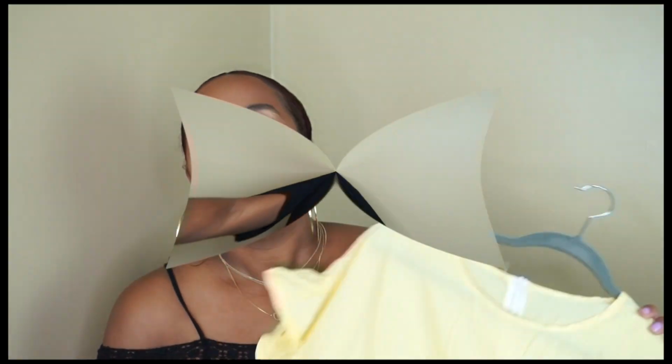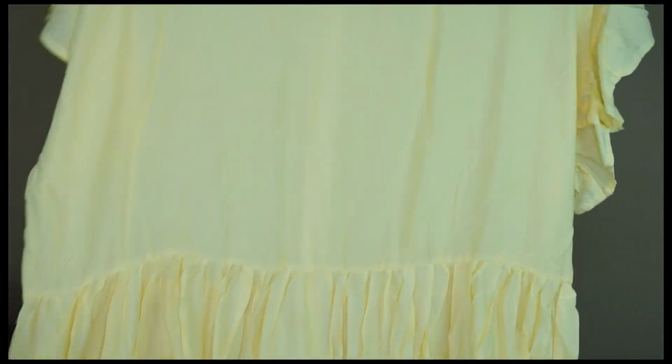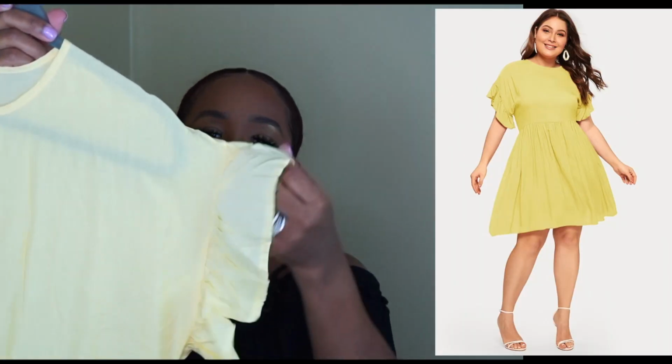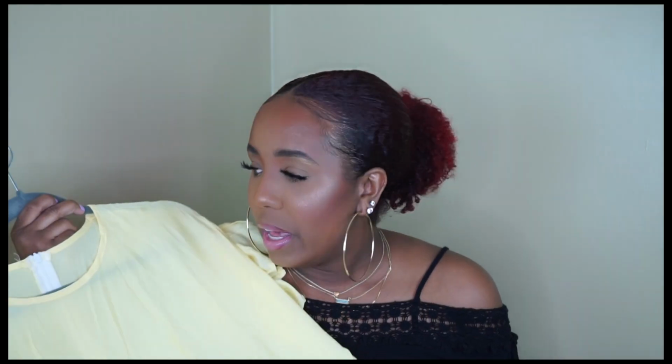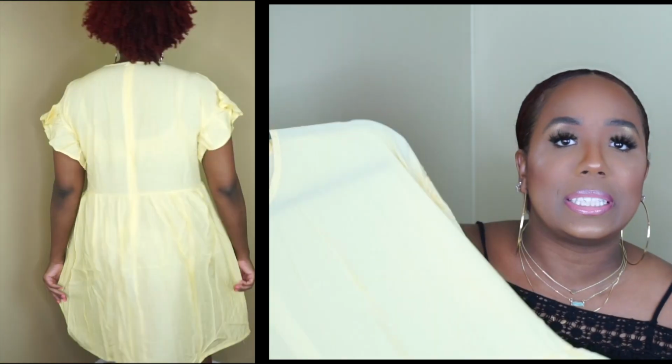It's cute. Alright, so this one, the lights are actually washing this out. This is like a pale yellow color dress. I don't know why I bought it. To be honest with you, it looks cuter on the person that was actually wearing it. It's super wrinkled, so I really can't give you an honest idea of what it's supposed to look like. It was cute on the model who wore it in the picture on the website, but to me it's just not cute on me.